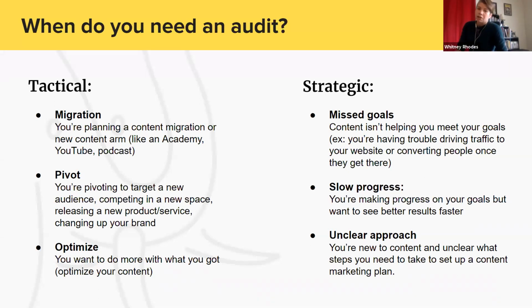So with this audit, we did a lot of user research. We looked at what app developers were looking for in terms of content, what their challenges are, how best to reach them. And we also proposed ways that they could repurpose that existing content that was focusing for publishers for this new audience.